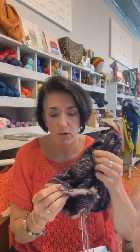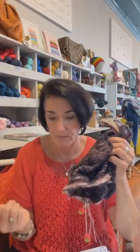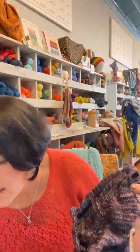It's a fingering. Everything's fingering. Oh, well, the lace, obviously. And the pattern doesn't call for lace for the stripe. It's supposed to be fingering, but we decided to do the lace. So I'm using the same needle, not changing it up.